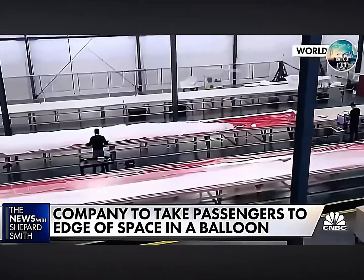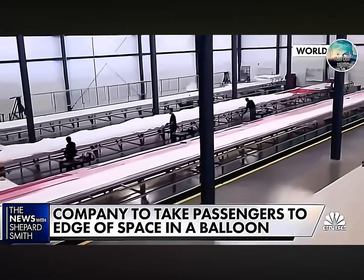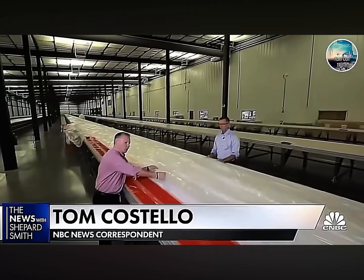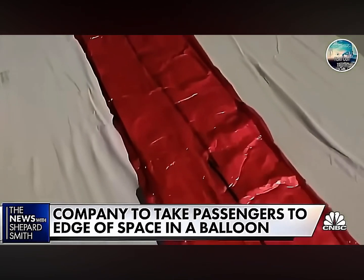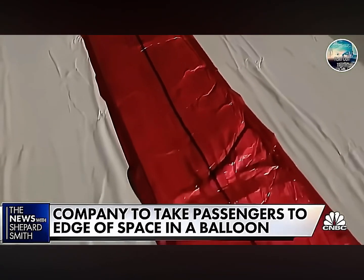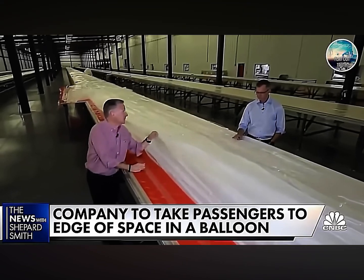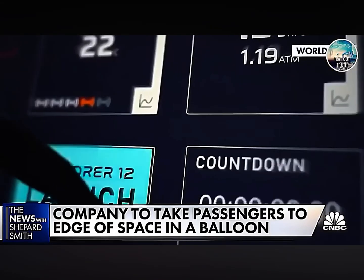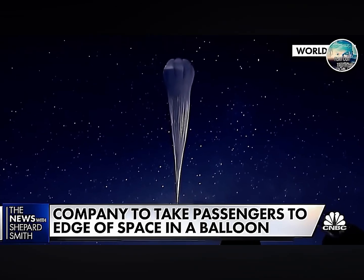To do that, the company is making the strongest balloons possible. This tape here, this is critical, right? This is what holds the balloon and gives it strength, but it is also what carries all of the weight from the balloon. You're confident this can hold 75,000 pounds to the edge of space? 100% confident. The first flight's lifting off in about 2 years. For the news, I'm Tom Costello.